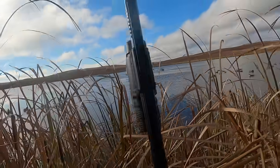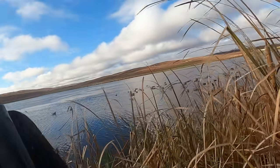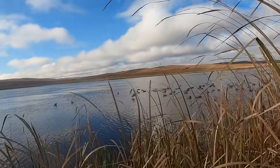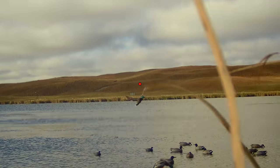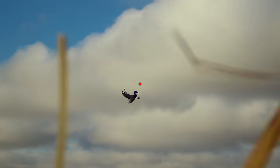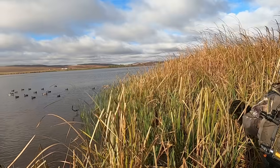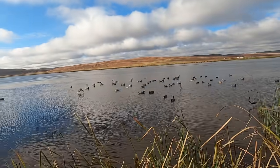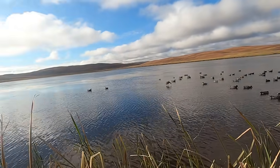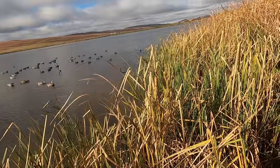Don't know what it is. Oh. Jeez. Yeah, drake mallard. Holy cow! So that's the decoy of the day. I mean, he just posted. That was beautiful. Right onto the spinner. Well, there was two of them coming. Really? Yeah, I think the spinner was the key on that, but yeah.